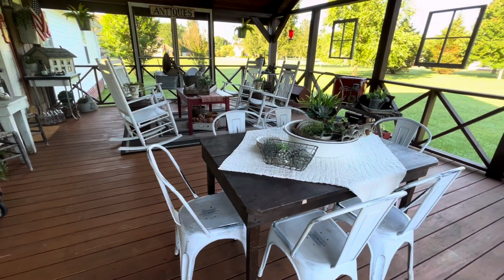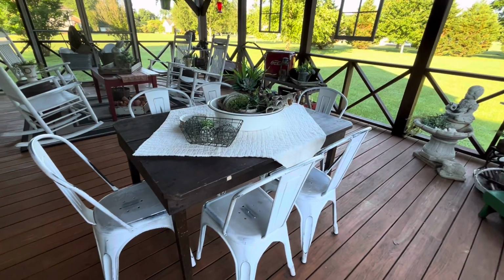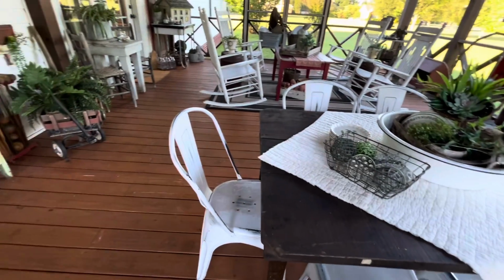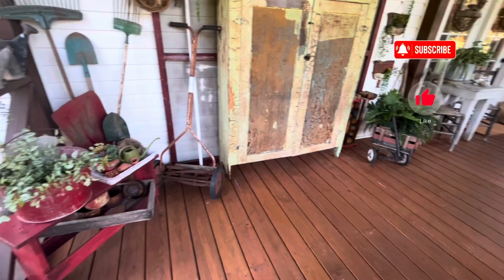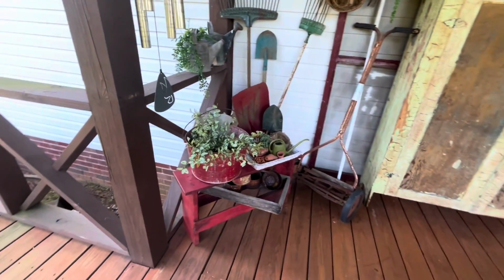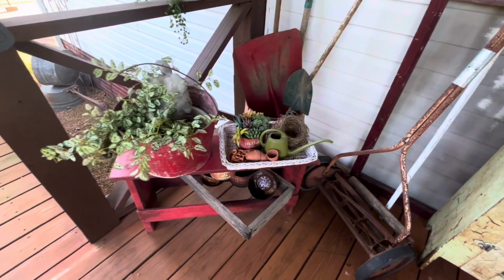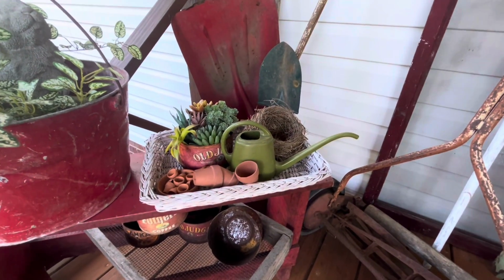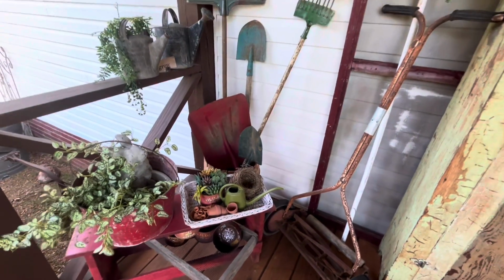I had 4 red chairs, and I wanted to paint them white. Those are perfect. And I got that little watering can at a yard sale the other day. It's so cute. $2.